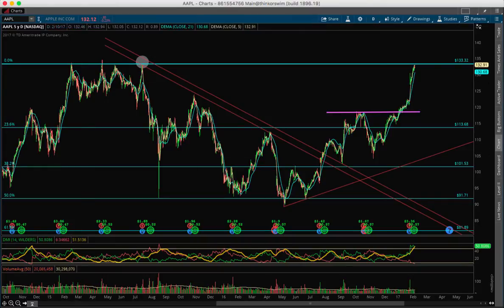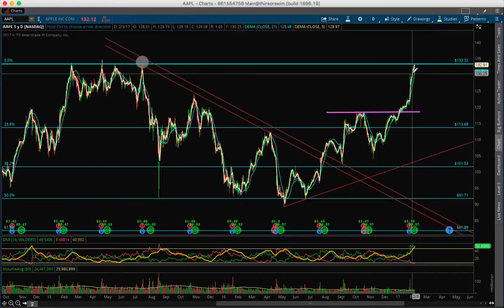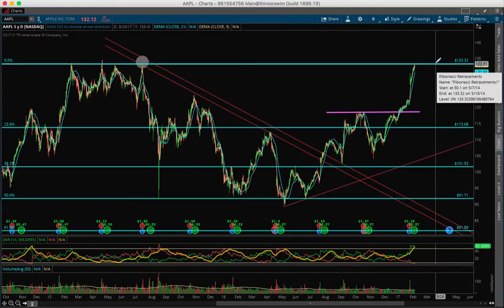ADX is super high. It's at 51. Directionals are overextended on the DMI also. So I think there's going to be a pause here, or it's going to go back and test, let's say, the bottom of the top of the gap right here. I don't think it's going to reverse and become bearish, but I think the move is already done, and I think it's going to move sideways. And the key number is 133.